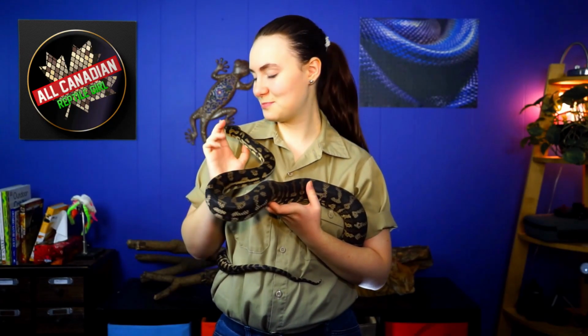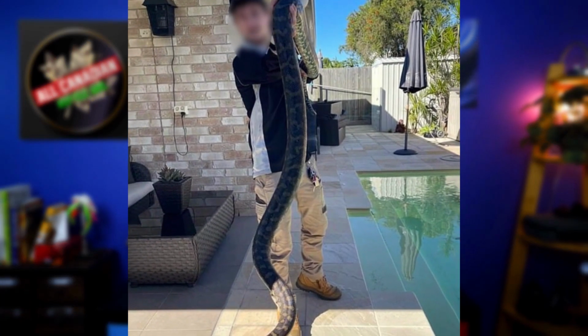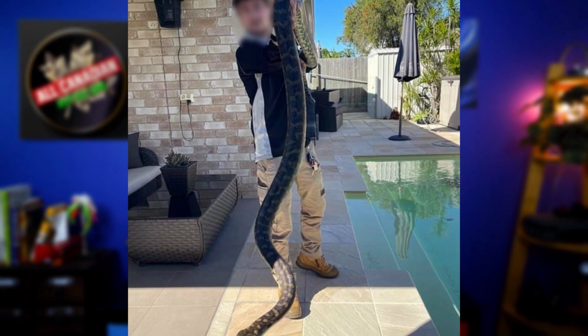Carpet pythons are native to Southeast Asia, Papua New Guinea, and Australia. Depending on which database you look at, there are either 6 or 8 subspecies of carpet pythons. The largest, the coastal carpet pythons, can get as long as 13 feet, although 9 to 10 is more typical. The smallest subspecies is the Darwin carpet python, which is what Fingers is. They typically get between 6 to 7 feet long.